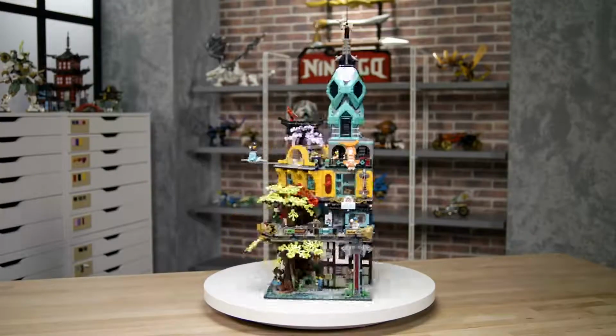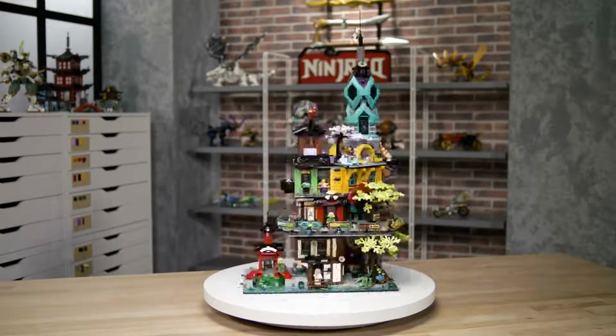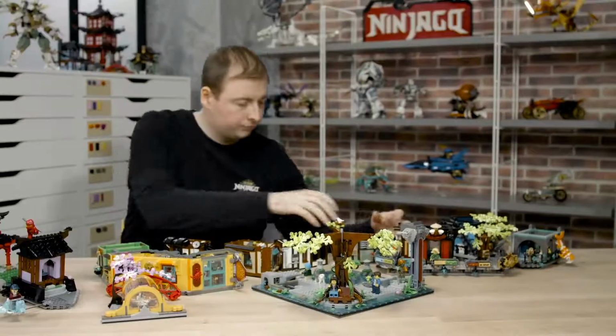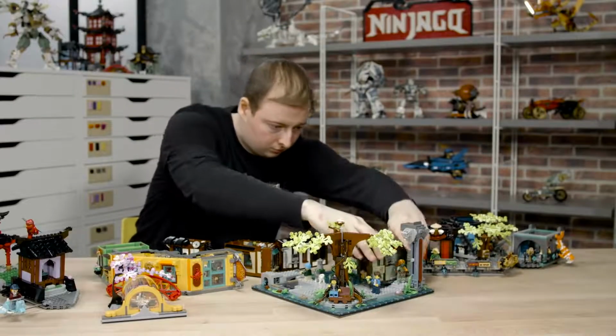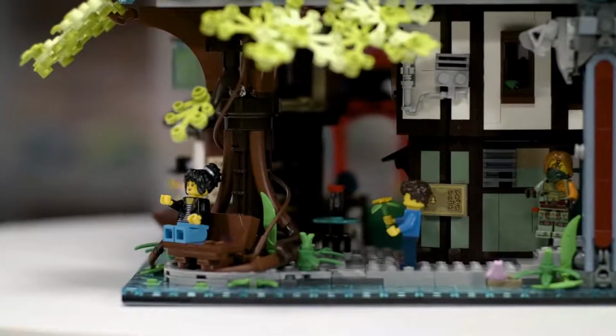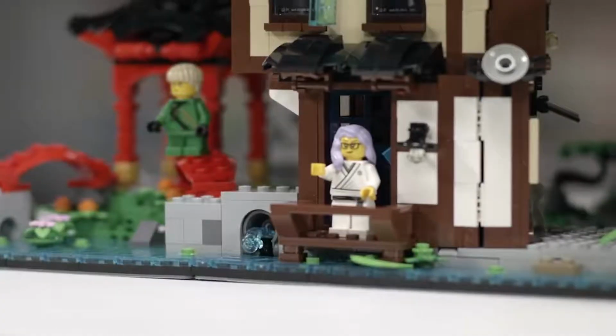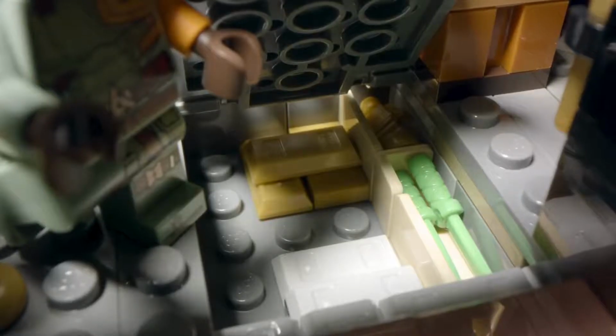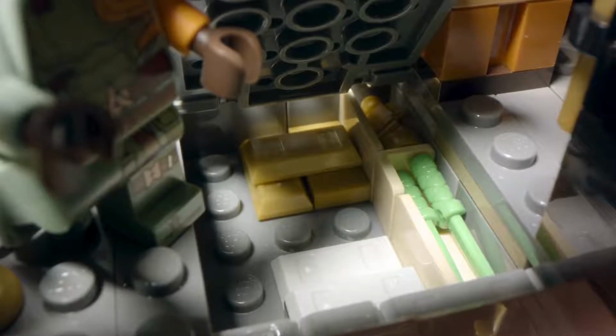I'm Marcus, and I designed the Ninjago City Gardens set. Ninjago City Gardens is a slice of Ninjago City, that vast metropolis that a lot of Ninjago is set in. So we start on the ground floor where you have a giant bonsai tree that supports a lot of the upper floors. We have a soup kitchen, and we also have Ronan's pawn shop, who has now moved into Ninjago City and is now dealing there with his artifacts and all the treasures he found over the years.